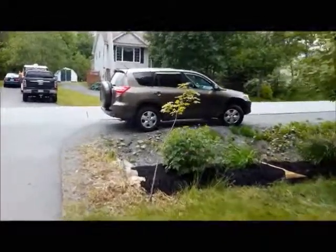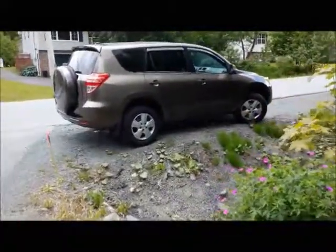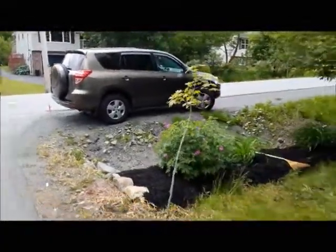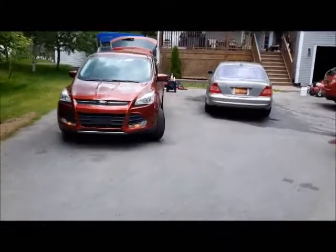Total of four vehicles. Been here the better part of the day. And I have one more customer to look after before I could call it a day. Perfect.